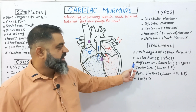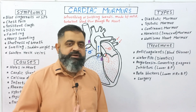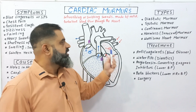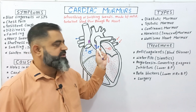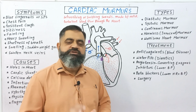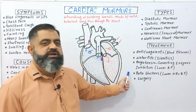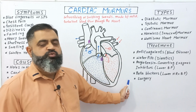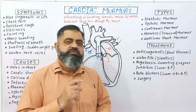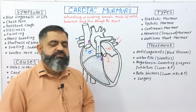Angiotensin converting enzyme inhibitors are usually used with people who have high blood pressure. This type of medication can lower the blood pressure and help in the treatment of cardiac murmurs. Beta blockers are also used to lower the heart rate and blood pressure, which ultimately helps us treat cardiac murmurs. And if this medication treatment does not work, then we have to go towards surgery if there is a hole or a blockage in the valve, and surgery is performed to open that atrium, open that valve, or open that part of the heart.